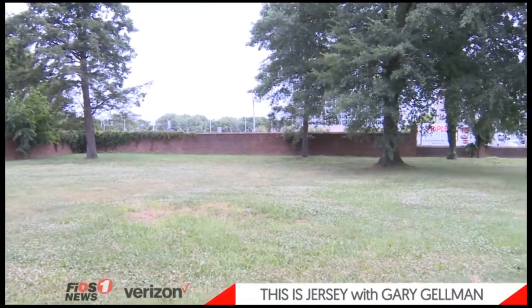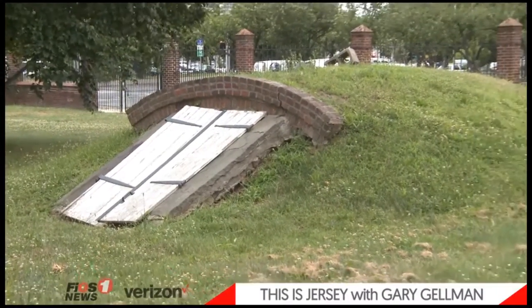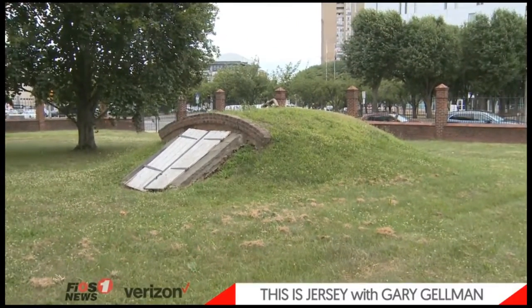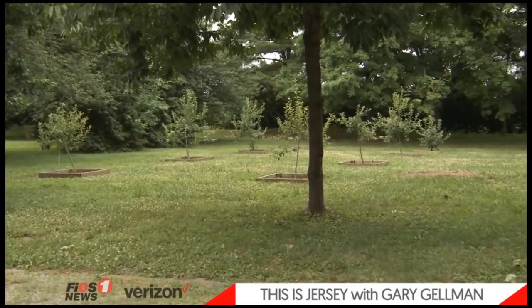You also have another thing out here, some sort of cellar. Tell me about that. That's either a root cellar or cold storage, we're not sure which. They could have easily been getting ice from the river in the wintertime, so that very well could have been cold storage out there.